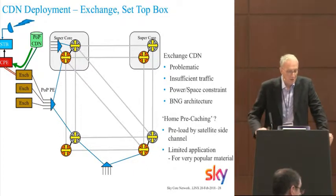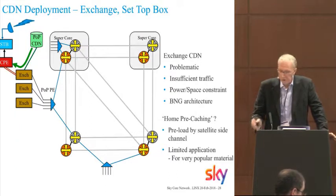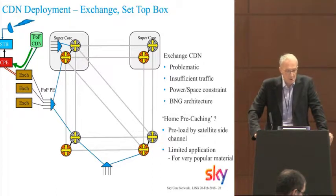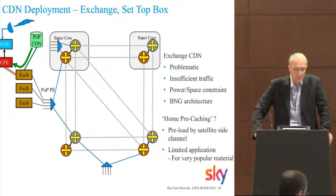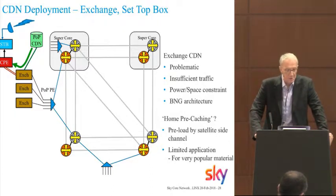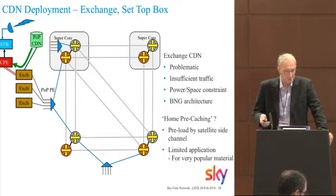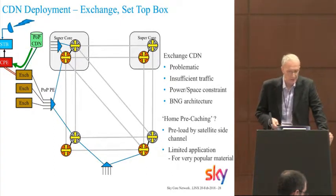Last thing you could do: almost all of this CDN traffic is video. It's being consumed in set-top boxes of some form or another. Most Sky broadband customers have Sky dishes as well. It's a 1 gigabit channel downlink into the Sky dish. You could maybe put stuff onto the set-top box. And this can be done for very popular programs like Game of Thrones, which was preloaded onto satellite boxes. So when people did an on-demand, they actually got it off the satellite box, although it looked like it was coming on demand. The consequence was we could support a couple of million downloads without any impact on the IP network.